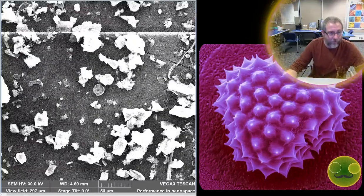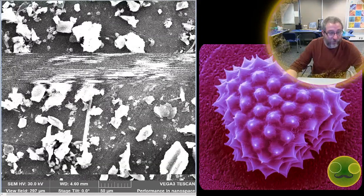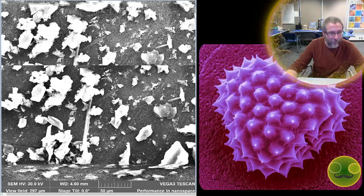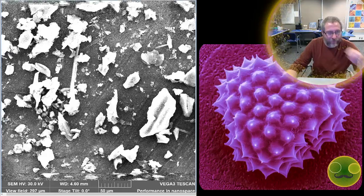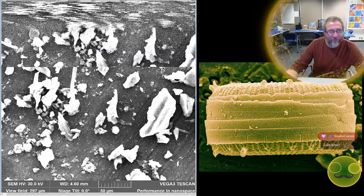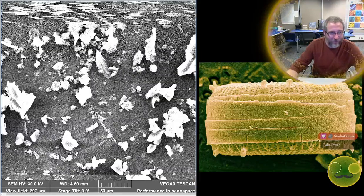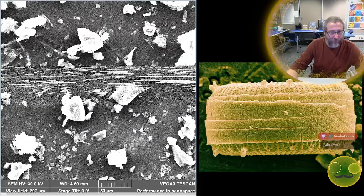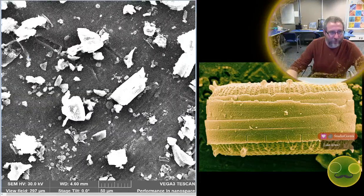So these are things that were collected as essentially rocks in the field that we just scraped into little pieces, broke them up, and sprinkled them onto a sample to let them dry on a stub. And then here we are looking at them in the scanning electron microscope.